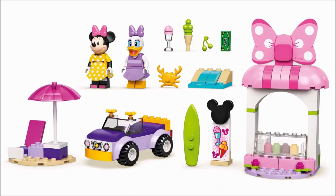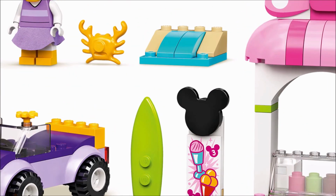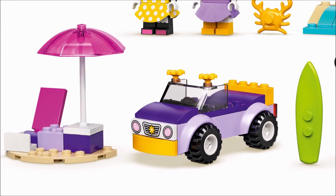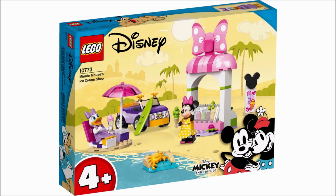You have some good elements going on, especially considering it's 4+. I feel like the builds are quite complete, and I like the other Mickey Mouse headpiece that we get as well on the sign right there. That's a nice inclusion as well. The car is pretty good, so there's some good elements here that make for a pretty decent set considering the fact that it's 4+.